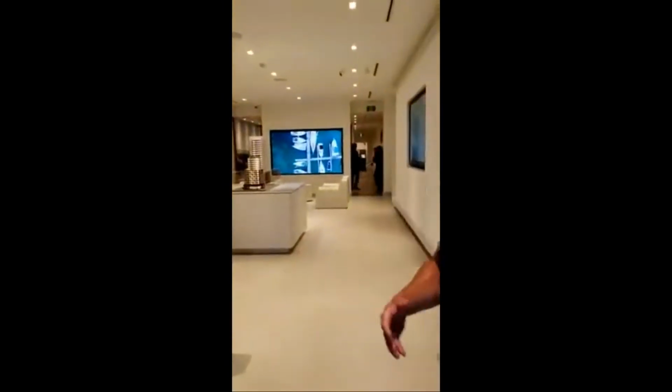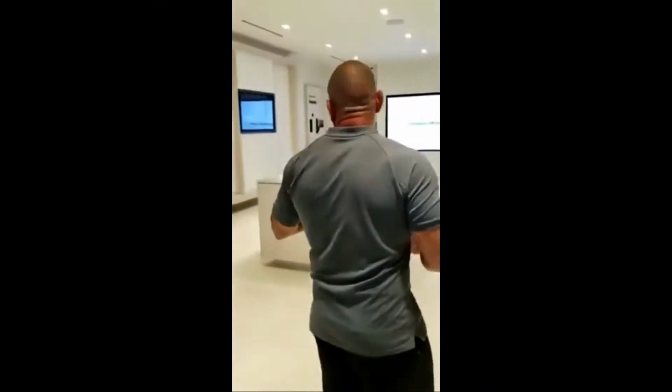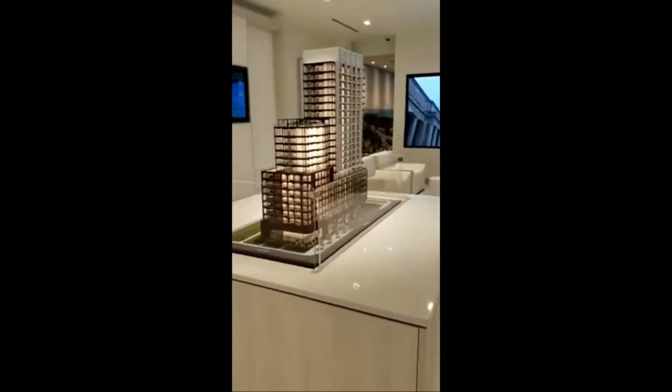So as we can see here, we have a very modern, contemporary feel, clean lines, a lot of Caesarstone, a lot of quartz. It is very trendy, but at the same time, something that will look nice in the years to come. We're going to see here first the scale models. This is a depiction of the actual building built to scale.